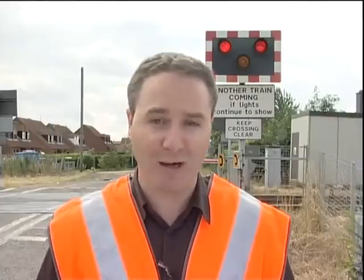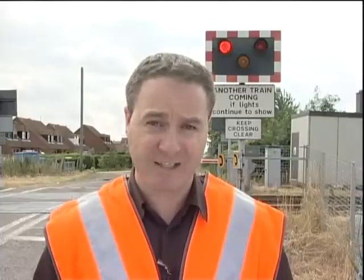Of course, the train might be going more slowly, so it will take longer to get here. But as a road user, you can't know how fast the train is going, so you must always assume it's only 27 seconds away.